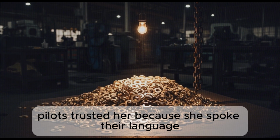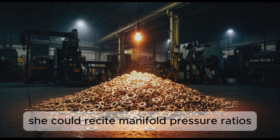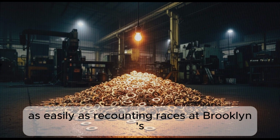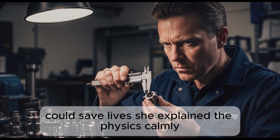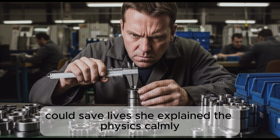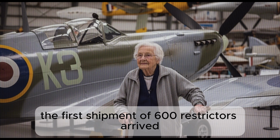Pilots trusted her because she spoke their language. She could recite manifold pressure ratios as easily as recounting races at Brooklands. When they doubted that such a tiny disk could save lives, she explained the physics calmly. "It's not magic, it's mathematics." By the end of March, the first shipment of 600 restrictors arrived.